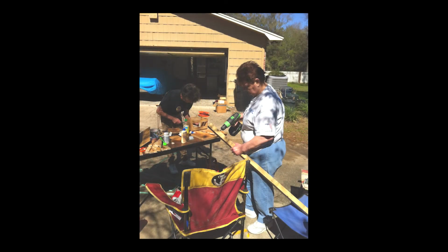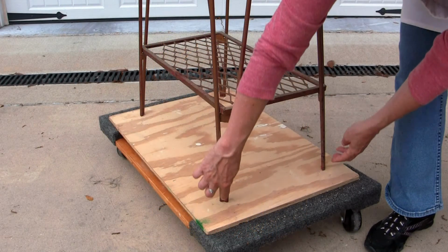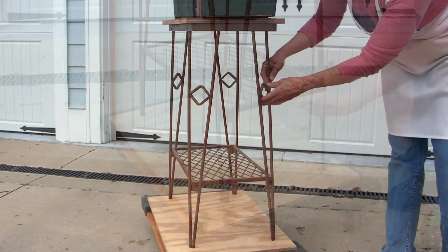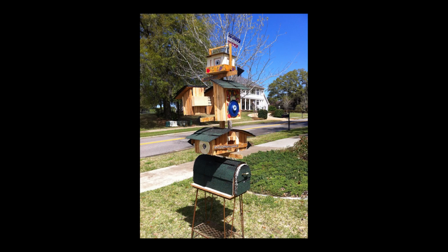The condos were assembled on the post, and the post was secured to the wood divider within the mailbox. The mailbox was then bolted to the top of the plant stand. The plant stand's pointed legs were perfect to drive into the ground for stability, and tie-downs will be added at the corners when the birdhouse is put in place. We hope the wrens love their new home as much as we loved building it together.